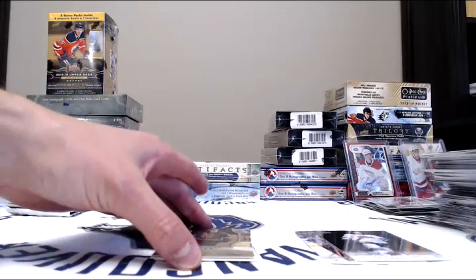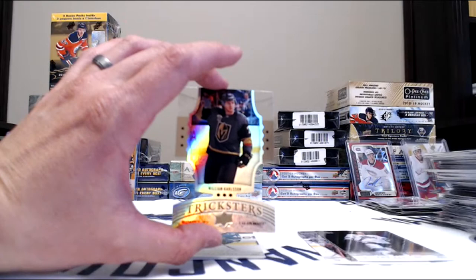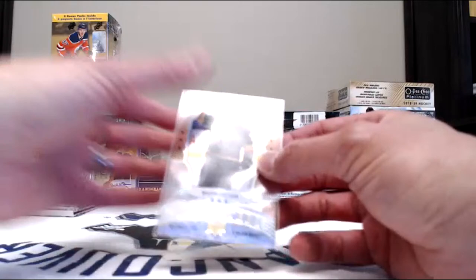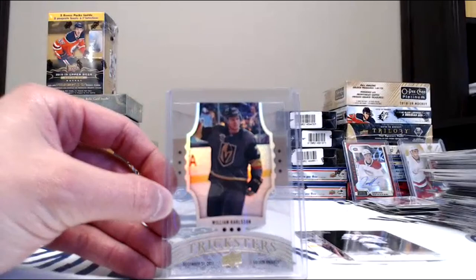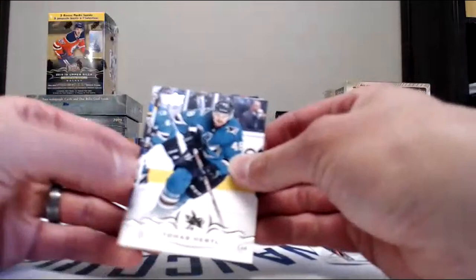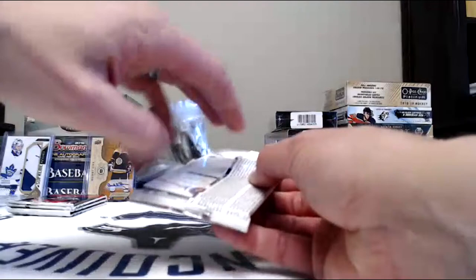These are tough hits. Those are not easy to get. Vegas Golden Knights trickster, William Karlsson. Congratulations, buddy. Those are not easy to get. Trickster's William Karlsson. That is a nice hit. And those are worth a decent amount. Those are nice cards. Congratulations, Vegas. William Karlsson Trickster's. Very nice hit there. Oh, we're going to put that and display that back here. Very nice hit for Vegas. Vegas, nice hit. Congratulations, buddy. Very nice.